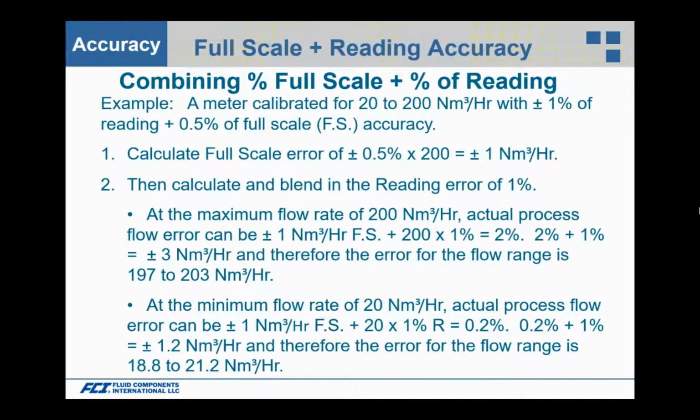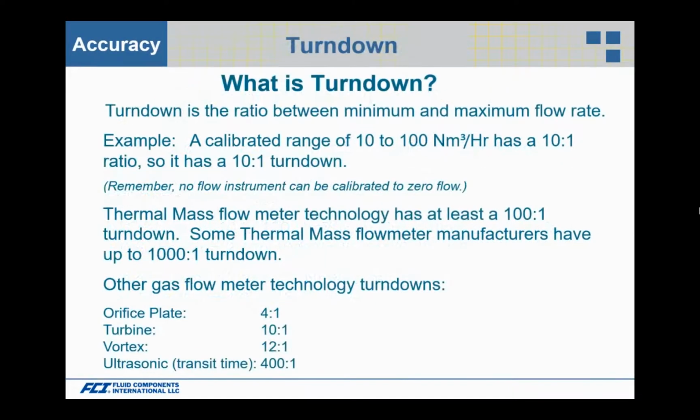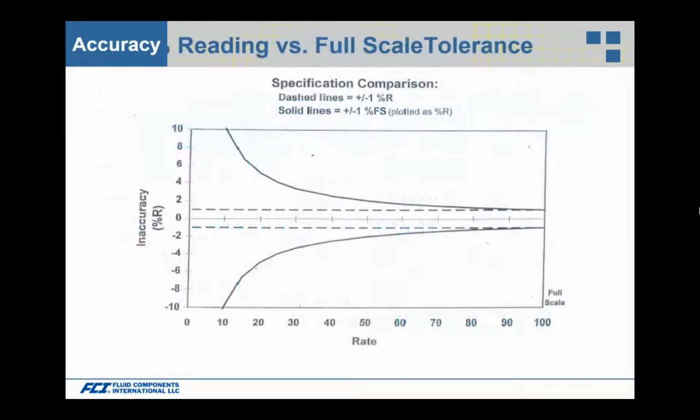And at the minimum flow rate, that increases dramatically. So if we have 20 cubic meters per hour, we know that full scale error is plus or minus 1 cubic meter per hour, plus 20 times 1% of reading, which is 0.2, so 0.2 plus 1, which is equivalent to plus or minus 1.2 normal cubic meters per hour. Therefore, we have calculated what that flow range would be. If you look at a curve, that's how it comes down to.